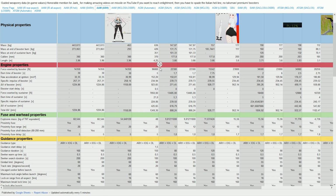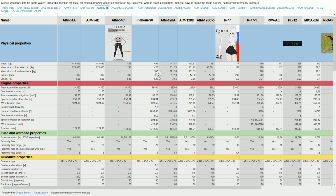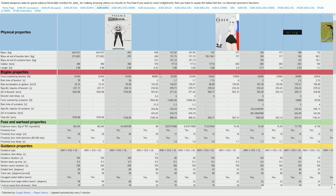For example, here we have the FAKOUR, mass 636 kilograms. It's a very heavy missile. If you compare it to something like the AIM-54, it's a heavy missile, boys. The cool part is that when it's actually empty, as you see over here, it's not that far from the Phoenix, but still it is pretty heavy. So expect a very sluggish missile, okay? But look at this, boys. Look at this amount of power that this thing has.